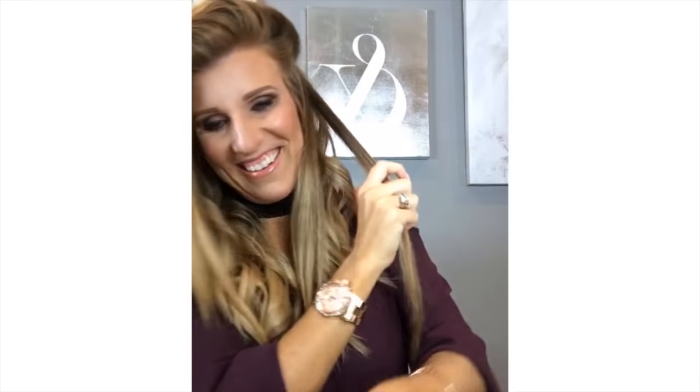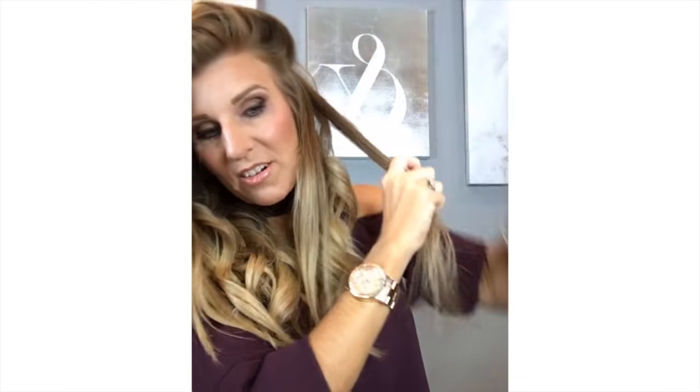Speaking of my comb over. Don't you love my comb over today? It looks funny as I'm curling my hair. Also, this seems like one of the longer styles, right? Oh, by far.